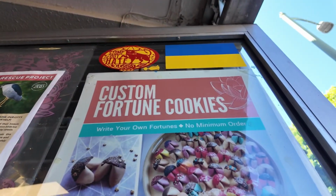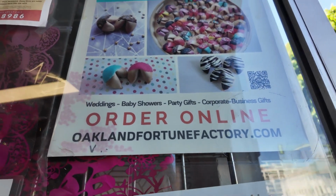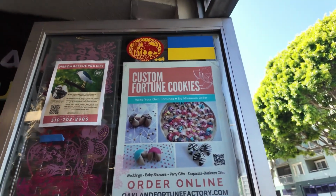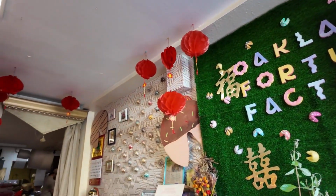Most likely we will have a presence at the Street Fest this year in Chinatown. We'll do something similar to what we did for Fortune Cookie Day, where families could come out and write their own fortune, and we put it in a fortune cookie for them. We can dip it in chocolate, and they can take it home and give it to their parents or their friends.